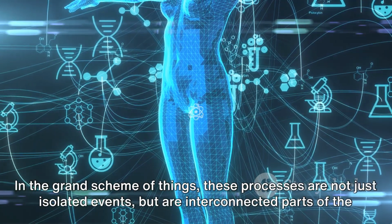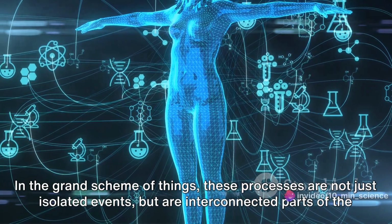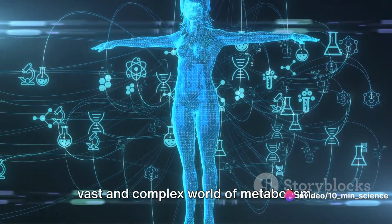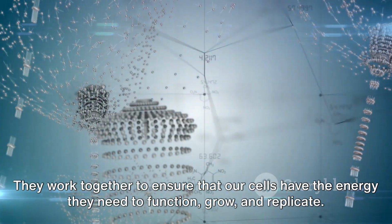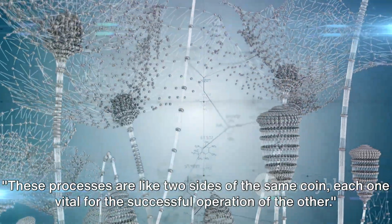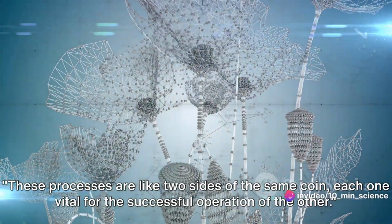their part. In the grand scheme of things, these processes are not just isolated events, but are interconnected parts of the vast and complex world of metabolism. They work together to ensure that our cells have the energy they need to function, grow, and replicate. These processes are like two sides of the same coin, each one vital for the successful operation of the other.